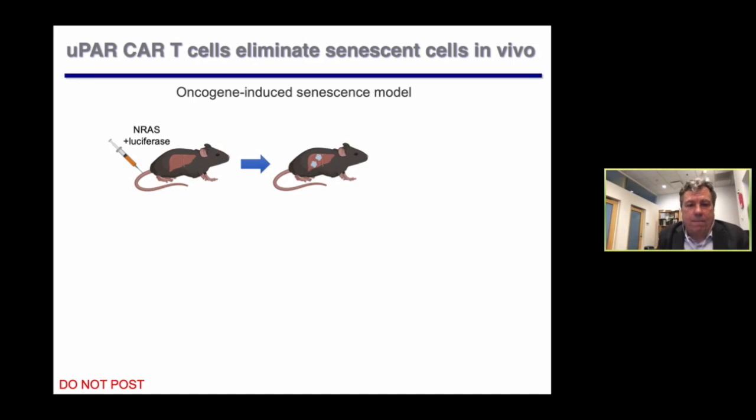Well, does this work in vivo? We did a couple of mouse models that I'll show you here. This is one that I would say is just a proof of principle. It's a setting we studied in the lab where we can induce senescence in the liver in a subset of hepatocytes of mice using a procedure known as high pressure tail vein injection. And we can deliver an activated oncogene, which stimulates oncogene-induced senescence over the course of a week or so. And when we did this, we wanted to see whether we could eliminate these senescent cells using the UPAR targeting CAR-T cells.